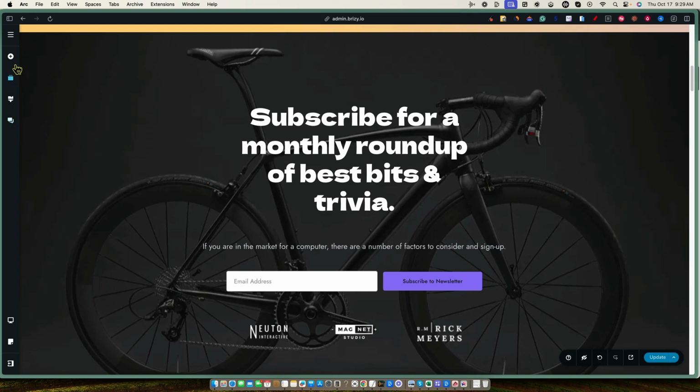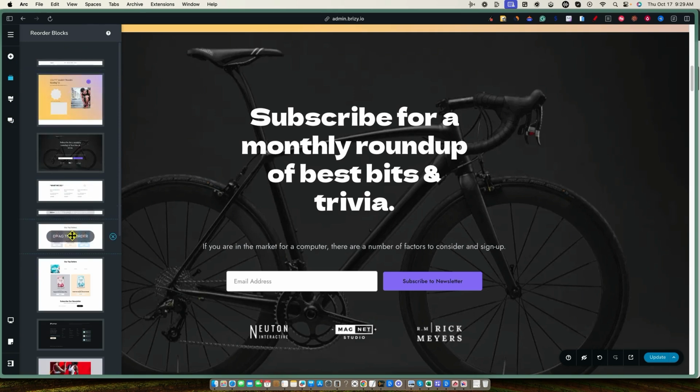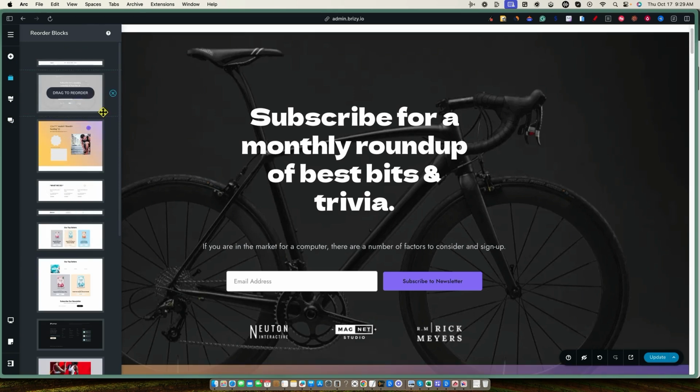This is the admin area. There's comments that people can make. Let's see, there's a folder. So here's your media or your reorder blocks. So if you needed to just change this out and you wanted your email thing to be at the top, then you can easily do that.